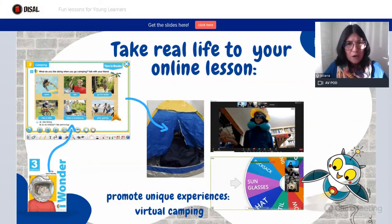sunscreen. We made a list of things that are required when you go camping, and they had to prepare those lists. Here you see one of them has a tent at home, so they put up the tent, a sleeping bag, and we had a virtual camping. And we had many games in relation to it.